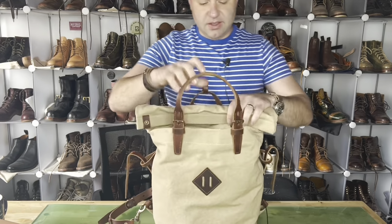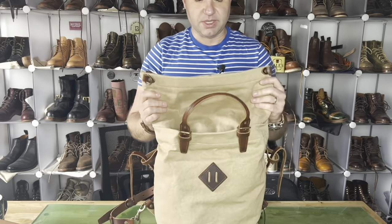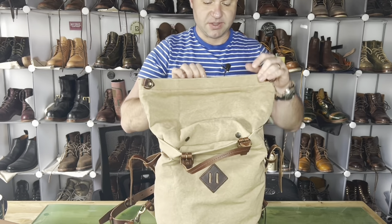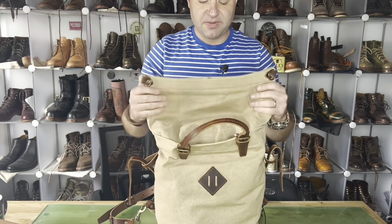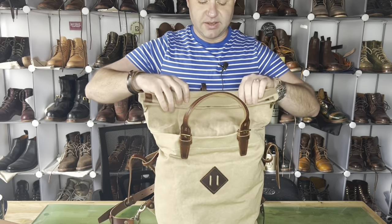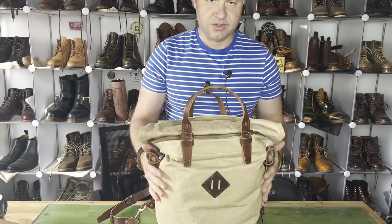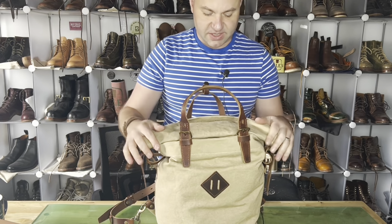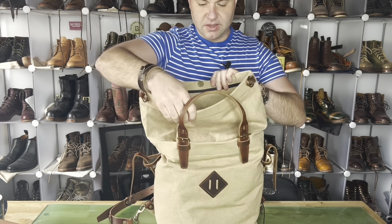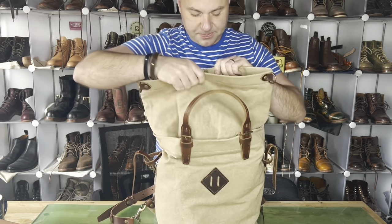And then the coolest feature, in my opinion, to this is the roll top. Now, I make roll top backpacks as well. I'll talk about that in a second. But there are benefits to the roll top, namely because when you roll that down, the contents on the inside of the bag, if it's raining, are now dry. They're safe from the wetness. The roll top is also fastened with a magnetic snap.